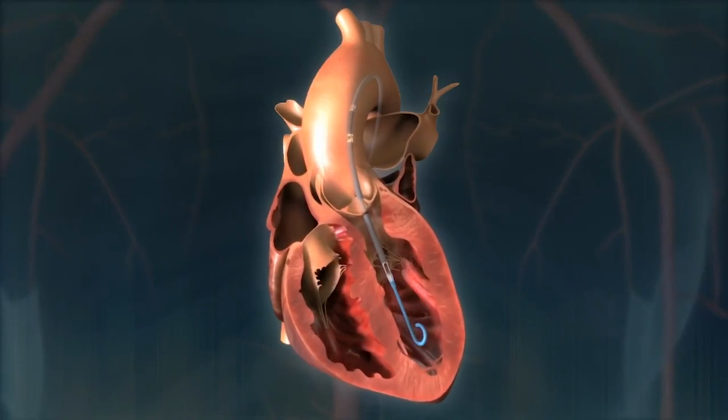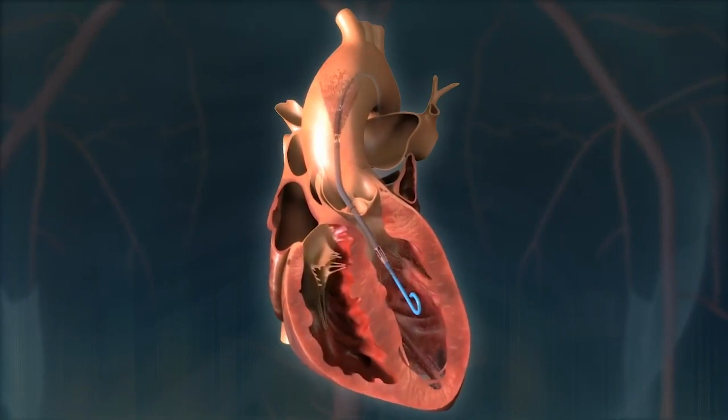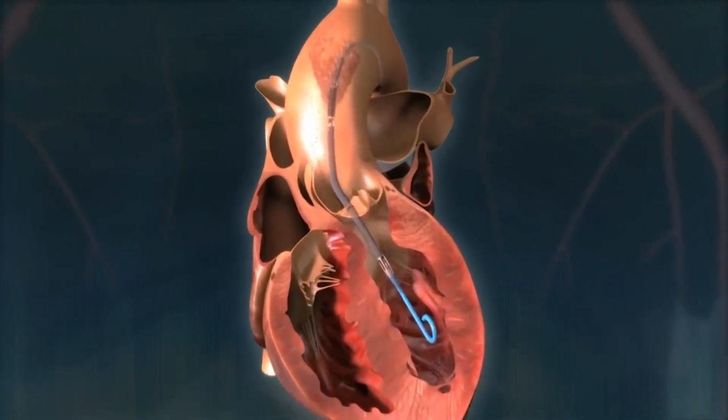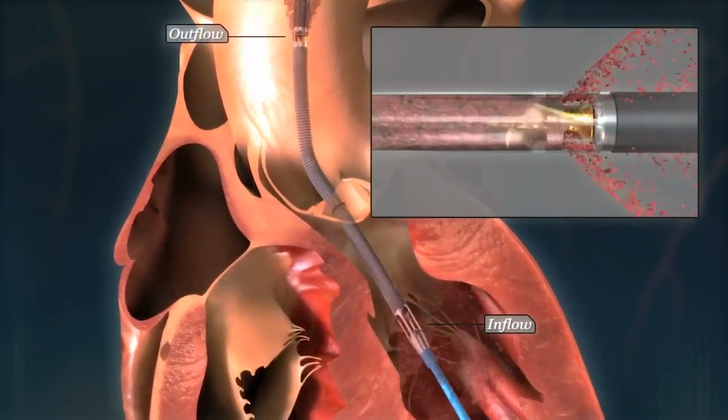The catheter goes across the valve like this, and then it sits right in the left ventricle right there, and that then allows the blood to be sucked from the left ventricle and ejected into the aorta, which is the largest chamber of the heart.